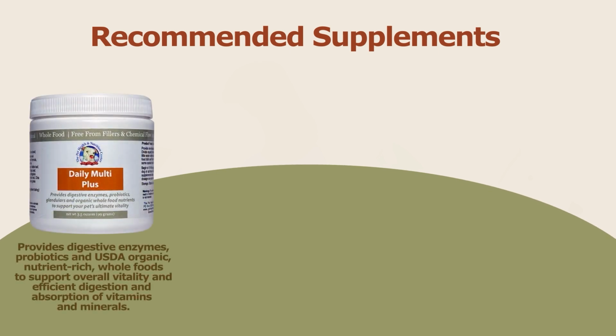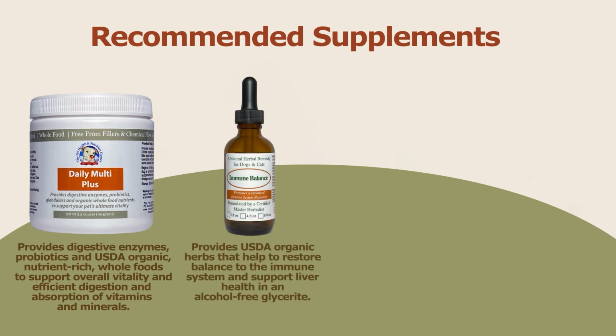Daily Multi Plus is our foundational supplement that provides digestive enzymes and probiotics, along with USDA organic super nutrients to promote an animal's health and vitality. Immune Balance provides USDA organic herbs that help to modulate the immune system and support liver health in an alcohol-free glycerite.